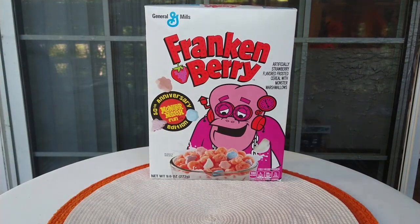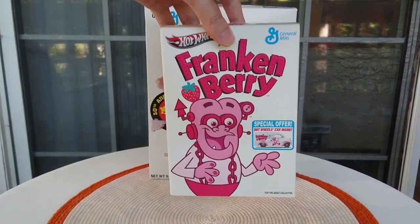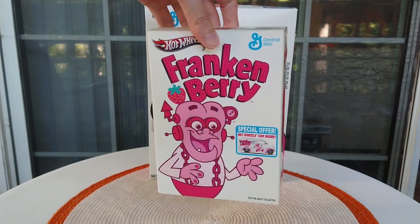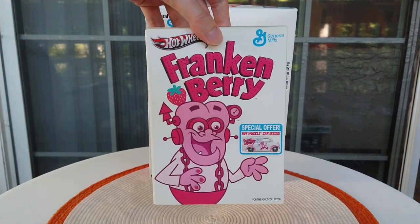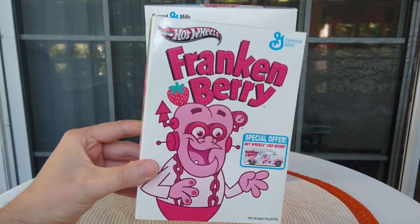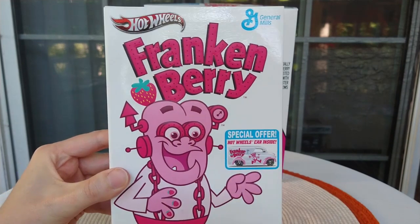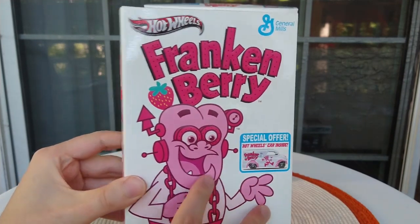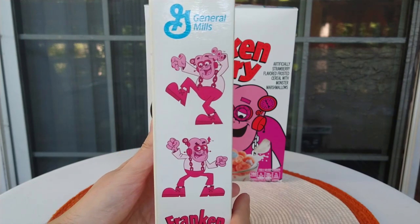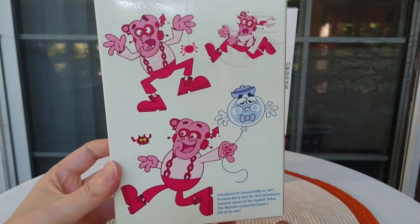Now for something really special. Here I have the 2011 San Diego Comic-Con Frankenberry box. This one holds Dairy Delivery. This box is slightly larger and was only offered through the convention. Introduced by General Mills in 1971, Frankenberry was the first strawberry flavored cereal on the market. Today, this monster cereal has found a life of its own.